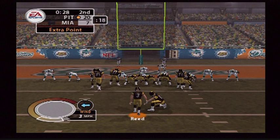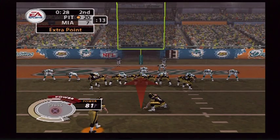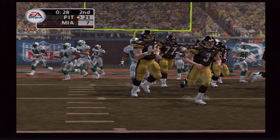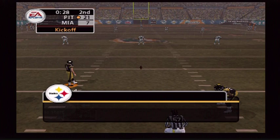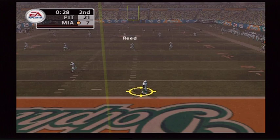So they're trying to tack on the extra point. And it's up. The extra point attempt is good. The Steelers are set to kick it deep. And he got all of that one. A great kick. From the 2-yard line.